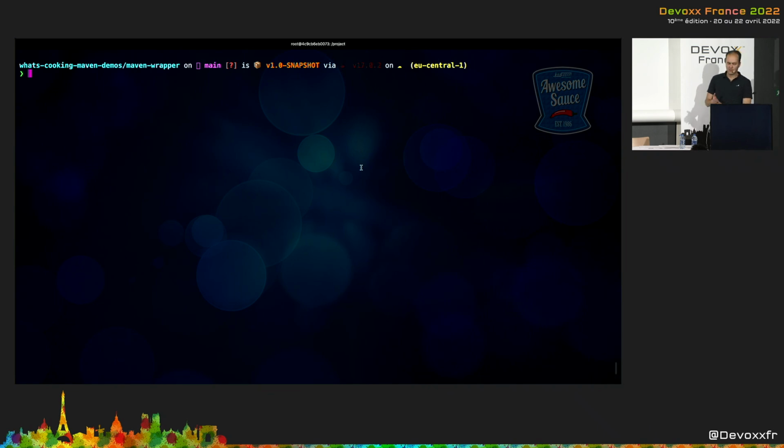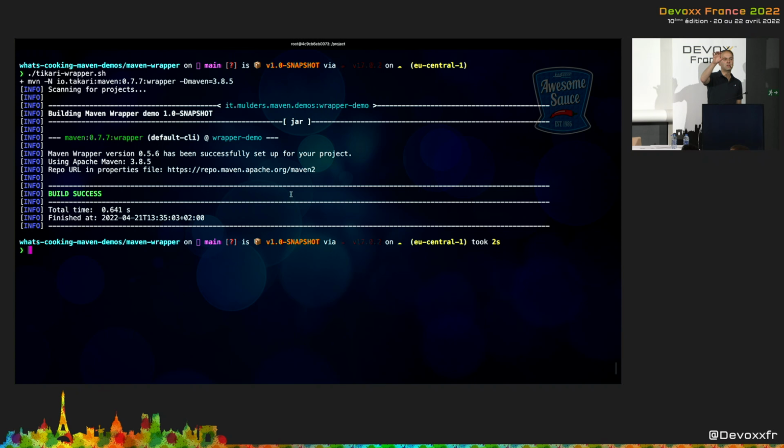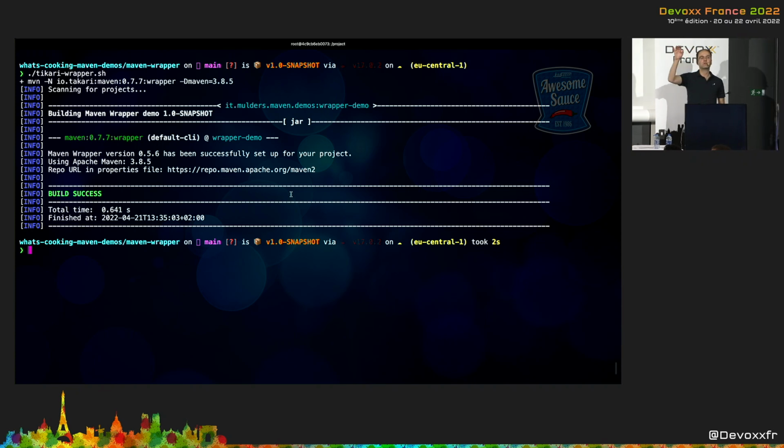So for the Maven Wrapper, as I said, the first thing that I quickly want to show you is that there used to be a Takari wrapper. And you would typically invoke it like this. I hope the font is big enough even for the people in the back to read it. Can you please confirm by quick?